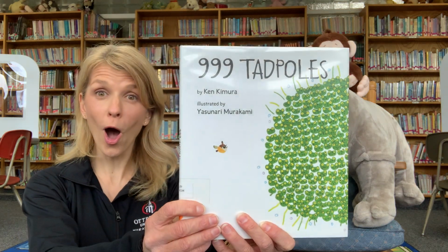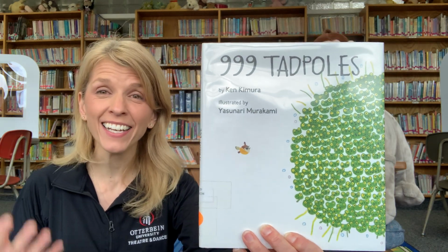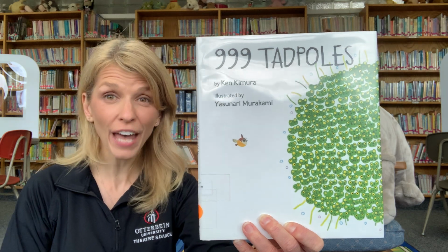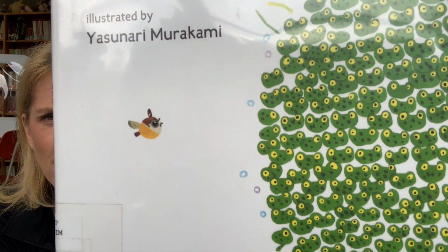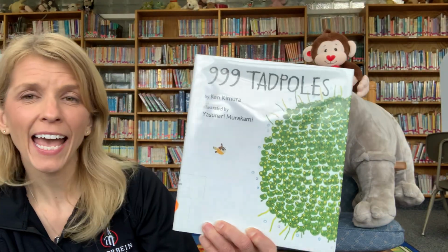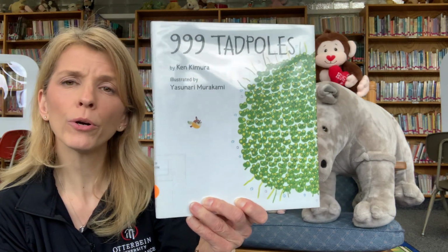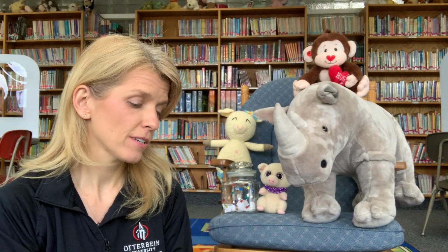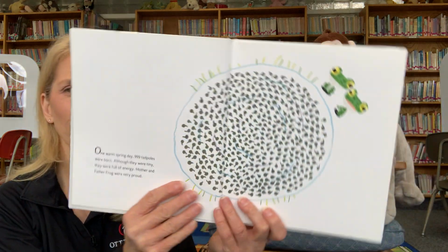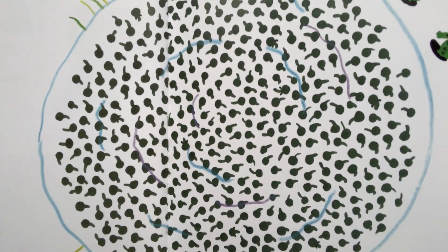This one, whoa, is called 999 Tadpoles. That's almost 1,000 tadpoles. Look at them all. There's so many. Oh my goodness. Our author is Ken Kimura, and our illustrator is Yasunari Murakami. All right, let's find out how those 999 tadpoles do. Whoa, look at that. I'm going to zoom it on in. Look at all those tadpoles. Oh my goodness.